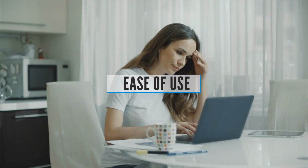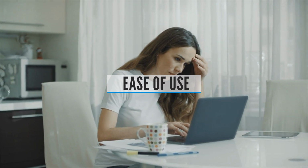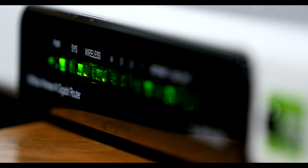Ease of use. As you may know, a Wi-Fi system is pretty easy to set up. The only thing that you need to do is to set up the main hub. The rest of the hubs will replicate the settings of the main hub, which is great. If you want to change the Wi-Fi settings, such as the password or the network name, you also just have to do that on the router, as the satellites will replicate the change by themselves. Overall, the setup process is very simple and there are no complications.